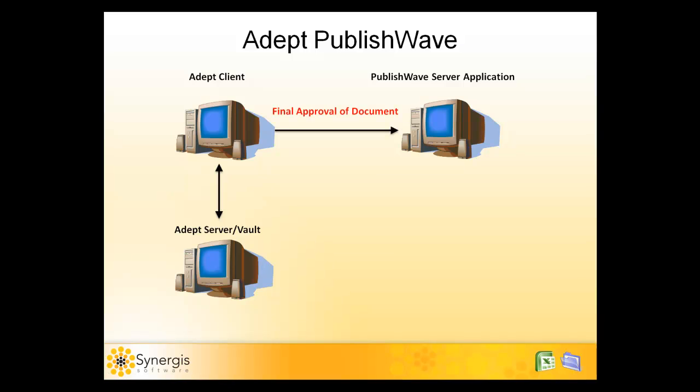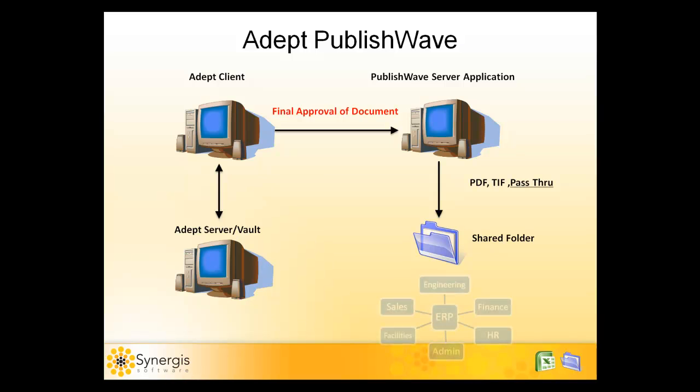For document types that you decide can stay in their native format and do not need to be converted to PDF or TIFF, such as existing PDFs, PublishWave's pass-through feature allows any document type to be simply passed through directly to the output directory. Not only can the documents automatically be published or passed through, but Adept has the capability to provide each document's metadata so that it may be consumed and processed by the ERP system.